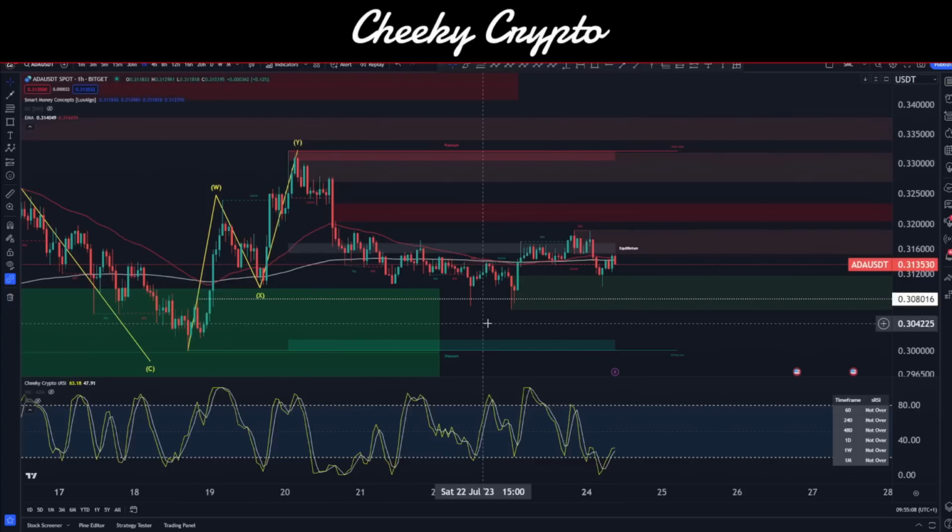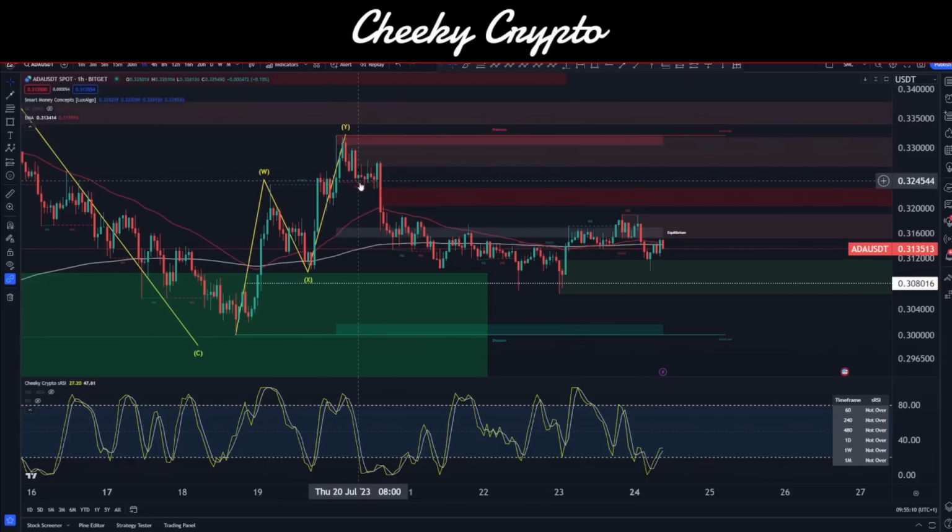So we can see that we're moving down a little bit here for Cardano. We can see that we had this structure, we had the fair value gap. The fair value gap is something that we would potentially be thinking about targeting and moving up towards. But I'm more interested in knowing whether or not this is a 5-wave structured pattern to the downside with a diagonal at the end. So that's what I want to figure out.